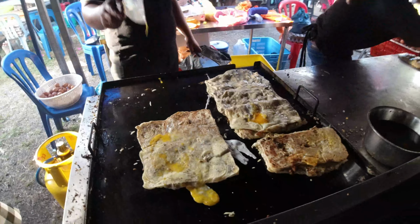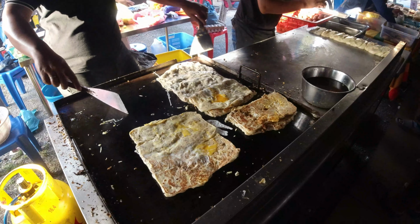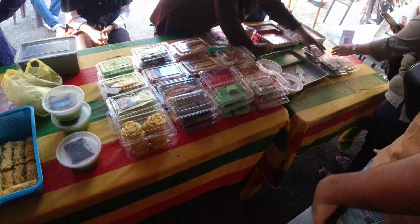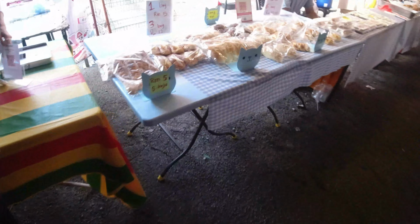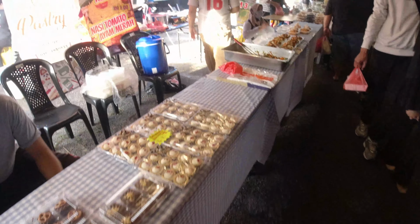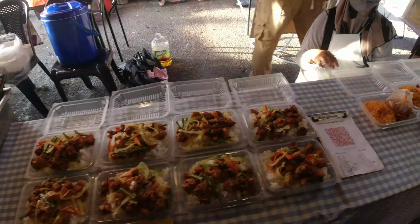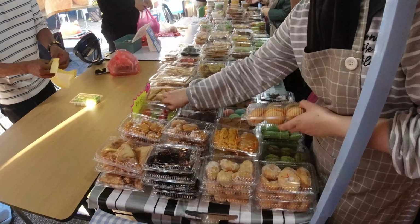Not forgetting murtabak as well. And the murtabak boss. Dua bos. There's plenty of food to eat actually. Sometimes too many choices, you don't know what to eat. There is squid as well. Oh, okay. Interesting. And you have buns. Uncle wants nasi tomato. Ooh, okay. The amount of food here is very appetizing, you don't know what to get. So many varieties.